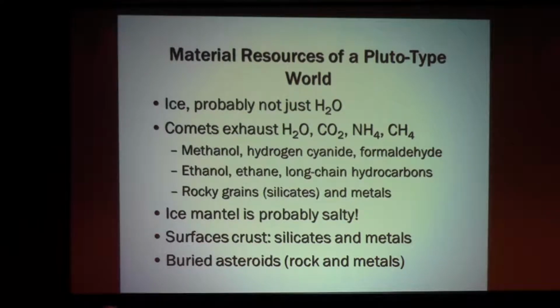From comets, we know that they exhaust water certainly, but also other ices such as CO2, ammonia, methane, and we've also observed these other chemicals. So just by mining ice, you're going to be able to get oxygen, carbon, nitrogen. Then I'd also predict that the icy mantle is going to be salty for reasons we won't go into.